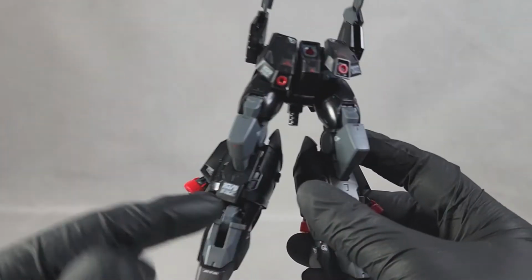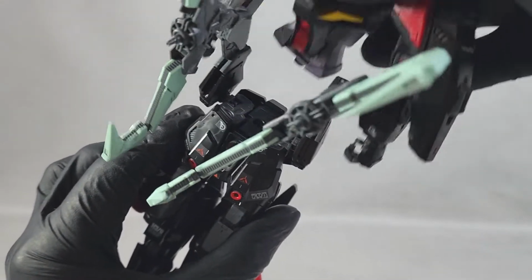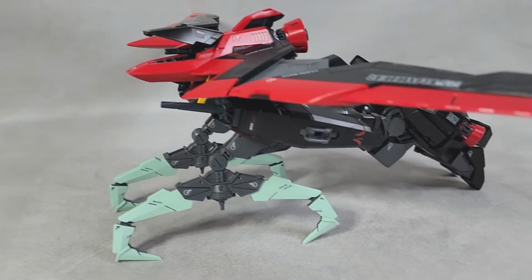Now there's a clip right over here, allowing the legs to attach together. Now just reconnect the torso. Coming onto the backpack, you just spread out the wings, and just open up the hatch. Reconnect the backpack, and it should look like this.